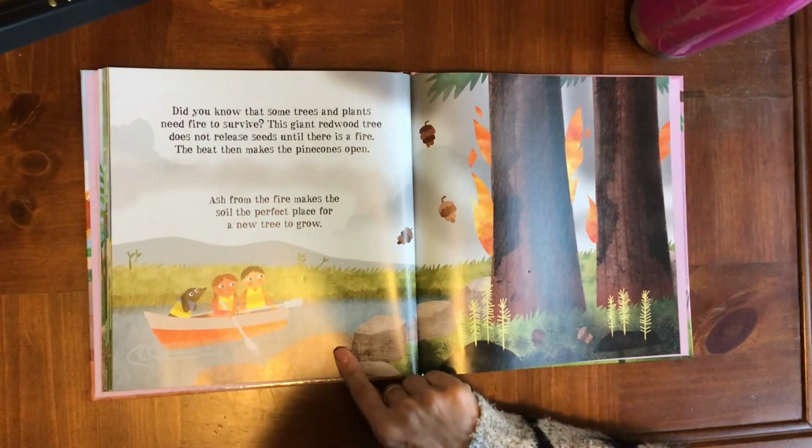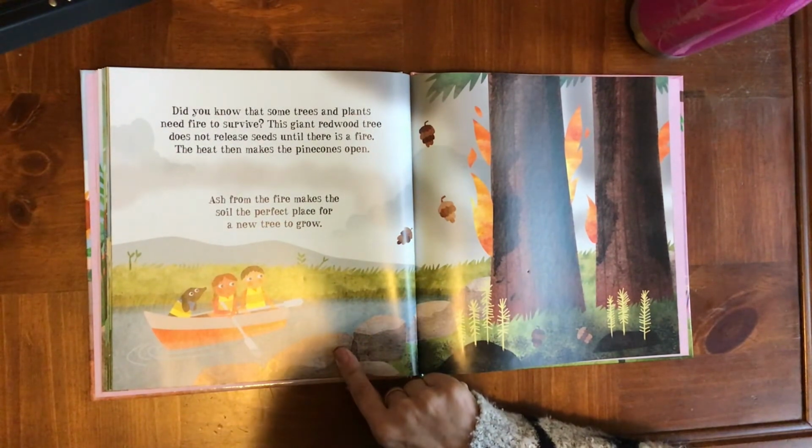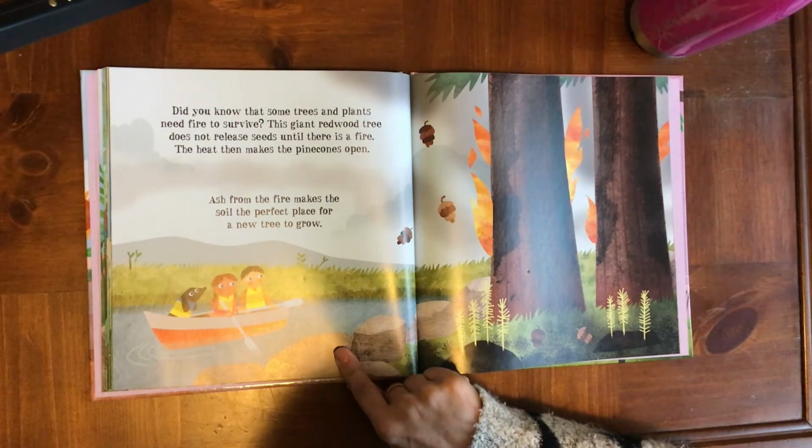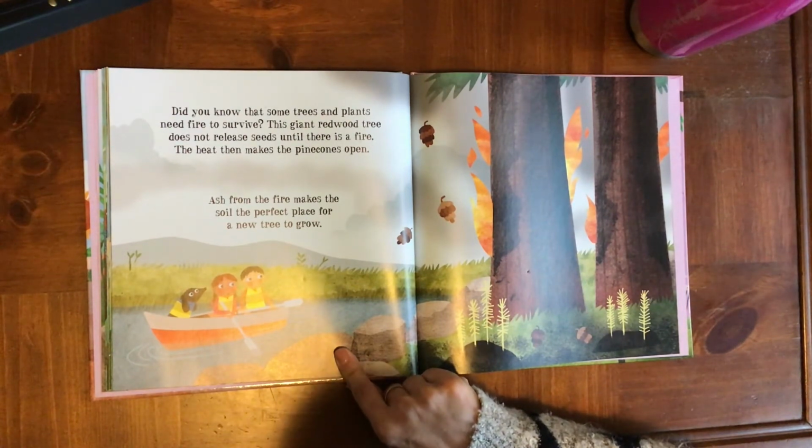Did you know that some trees and plants need fire to survive? This giant redwood tree does not release seeds until there is a fire. The heat makes the pine cones open up. Ash from the fire makes the soil the perfect place for a new tree to grow.